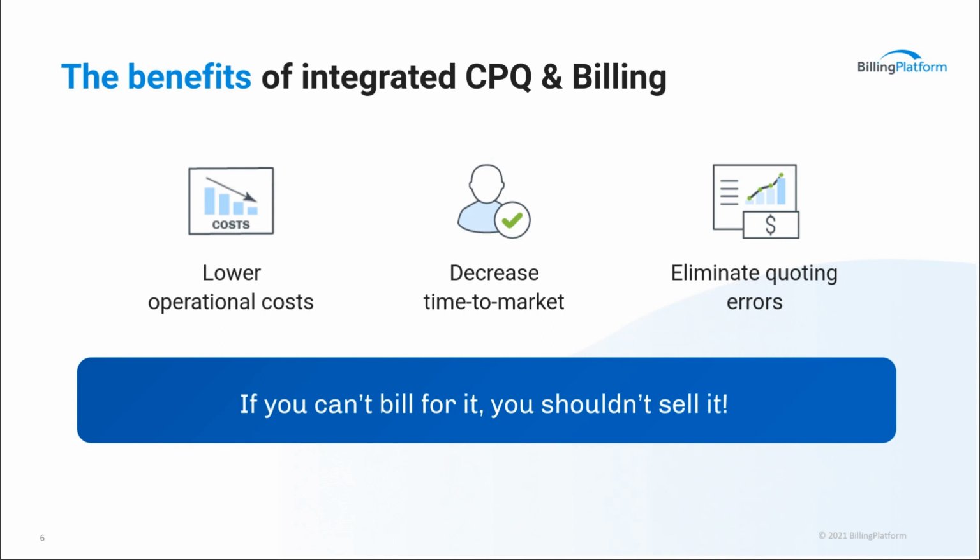Like we just discussed, you can streamline the sales process with automated quote generation and approval processes. You can also brand your proposals using your own colors and logos. And it also expedites the customer approval process with electronic acceptance of proposals. And last, but by no means least, you can eliminate quoting errors.